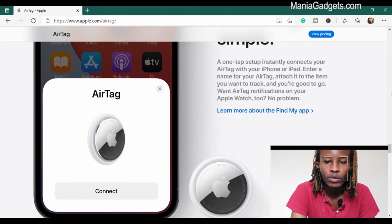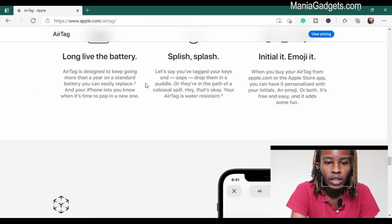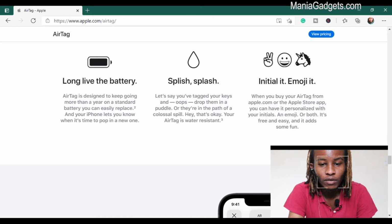Beautiful and simple, awesome. One tap setup, awesome. Long live the battery. It is designed to keep going more than a year on a standard battery you can easily replace, and your iPhone lets you know when it's time to pop in a new one. It is water resistant. Yes, so don't worry about it falling in water.